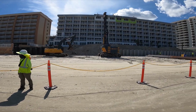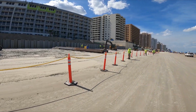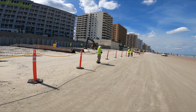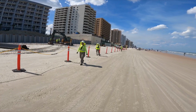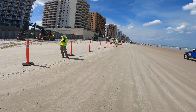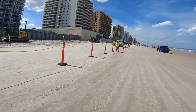Some sort of pile driving machine. A lot of grinding going on. Another backhoe. Bunch of people standing out here keeping guard so people don't do stupid stuff while they're in there. And we're coming up to the Sand Dollar. 3115.